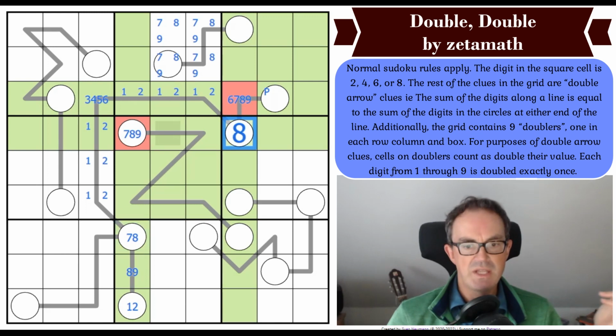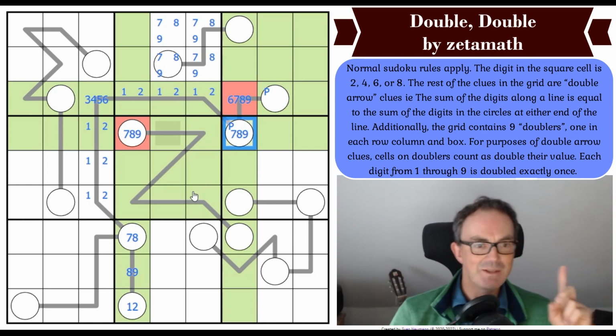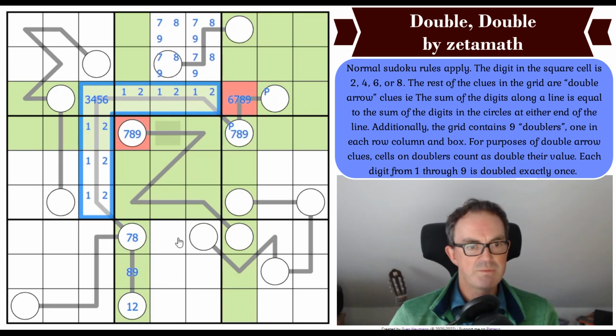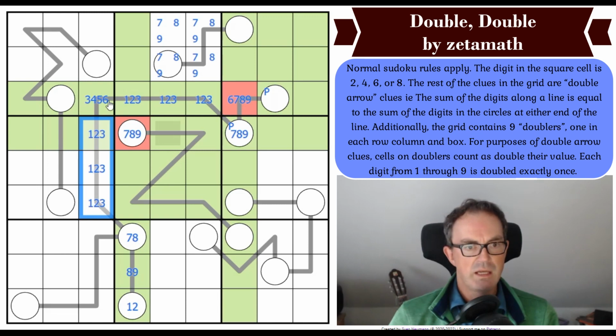That is huge, because now... Well, no, actually, is it huge? No, that's not huge. I thought it was going to be huge, but it's not. Well, it's a little bit interesting, because now this cannot be a 9-8 pair. That we have established. And therefore, we know that this adds up to a maximum of 16. And therefore, we know how this must be made up. Because the only way you can make this add up to 16 is going to be 1, 2, 3 here, 1, 2, 3 here, and 4 here.